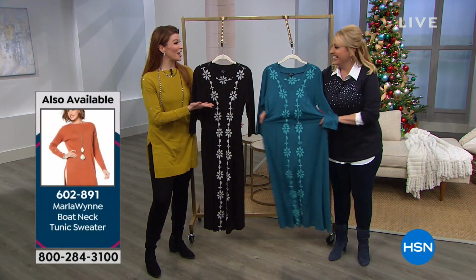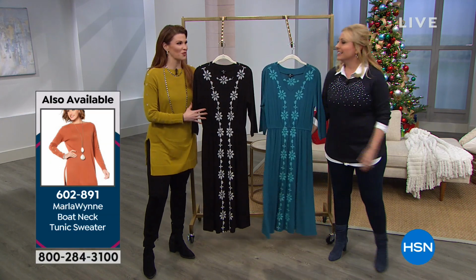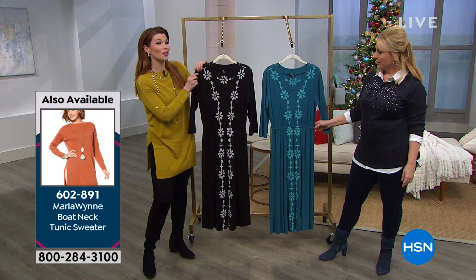Well, I love what you said about vacation wear too. This is perfect. I see this on a cruise ship. I see this as vacation wear. I do too. Just simple, it's lightweight. Everyone loves a good maxi, and I love that this is sort of a maxi style with arm coverage too.